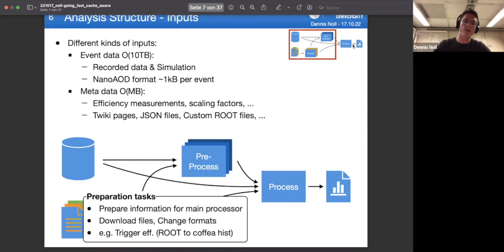And then on the one side we have the preparation tasks, to prepare this information for the main processor, for example, downloading the files and changing the formats. For example, you have a trigger efficiency which you would like to convert from a ROOT to a coffea histogram, or something like this.